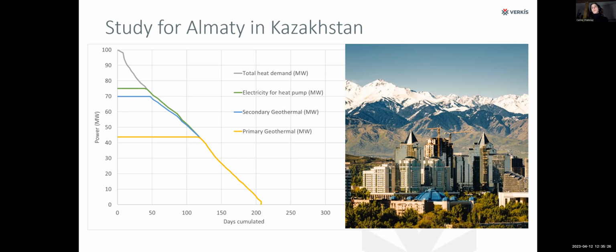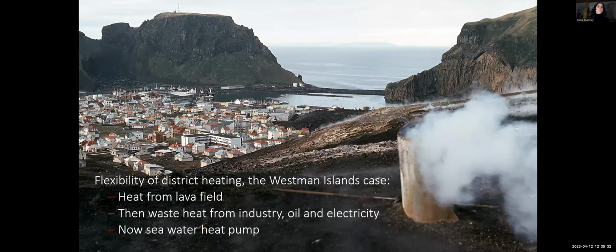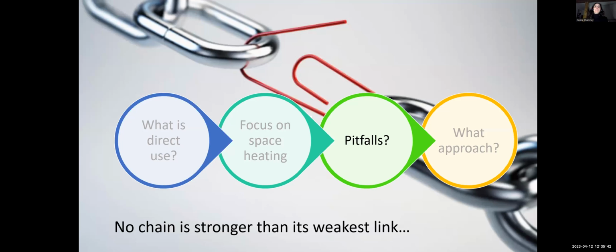I believe this is really interesting. Business-wise, it makes a lot of sense. I'm not going to talk about that, but district heating systems are very flexible. You can also change and switch source of energy, like we've seen in one of the communities here in Iceland. But I just want to give you a few tips and just pinpoint a few pitfalls.